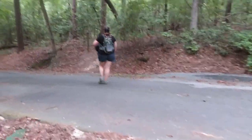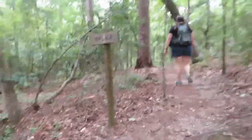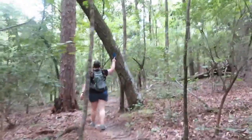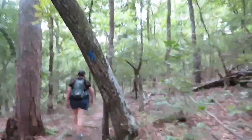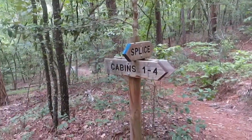We have made it to another road. So the main road's down there. Not sure where that goes to. We are currently splicing up our lives on the blue. So it appears that you can actually get up to the cabins, and I guess it's trailheads from the cabins that lead down to the different trails.